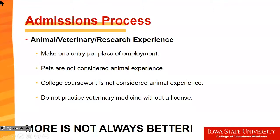It can be a combination or one, it doesn't matter. You can have just animal experience, just veterinary experience, or just research experience, depending upon what you want to do. 200 hours is what we look at as a minimum, and what you write in your essays can make a big difference on how they interpret that 200 hours. For Iowa State, pets are not considered animal experience unless you have a business. If you raised dogs, sold dogs, bred dogs, trained dogs, horses, and were paid for it, and it was a regular business, that can be included.